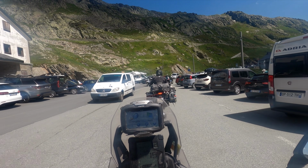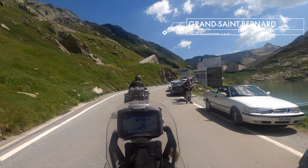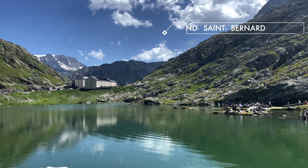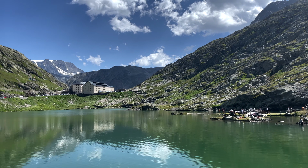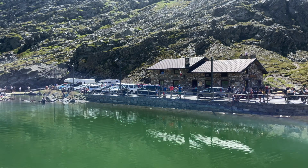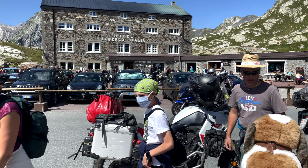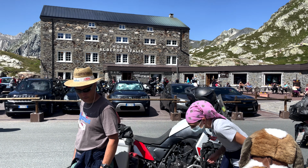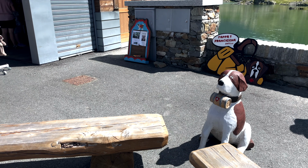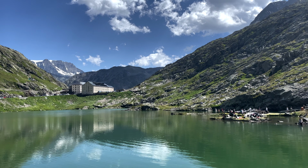At an elevation of 2,469 meters, Great Saint Bernard Pass is the third highest road pass in Switzerland, and one of the most ancient passes through the Western Alps, with evidence of use as far back as the Bronze Age. At the highest point of the road you find Great Saint Bernard Hospice, which was founded in 1049 AD and which is the birthplace of the dog breed Saint Bernard. Back in those days they were bred to accompany the monks of the hospice.